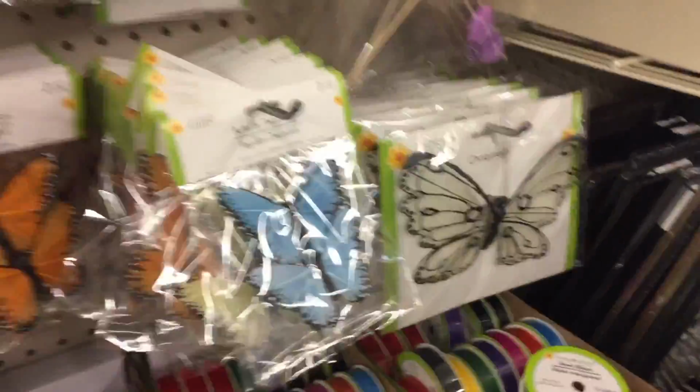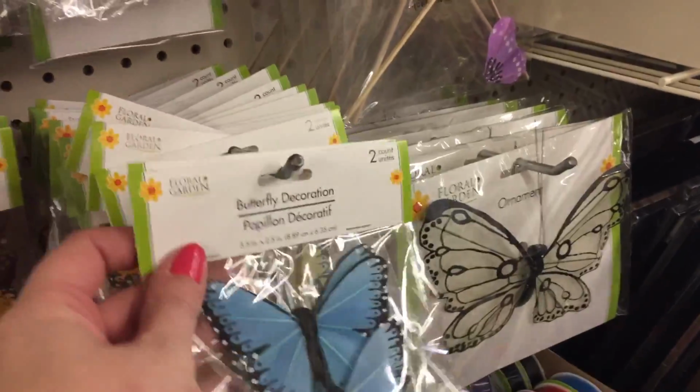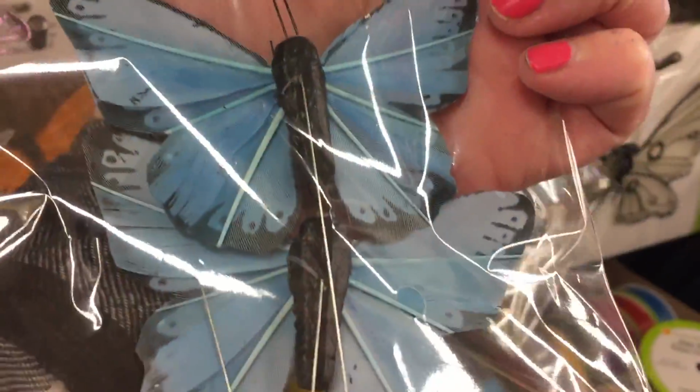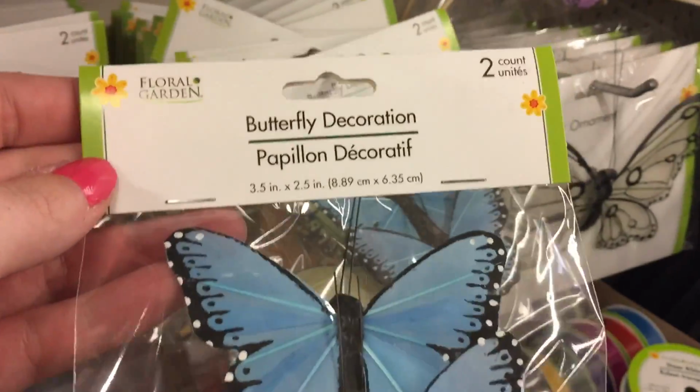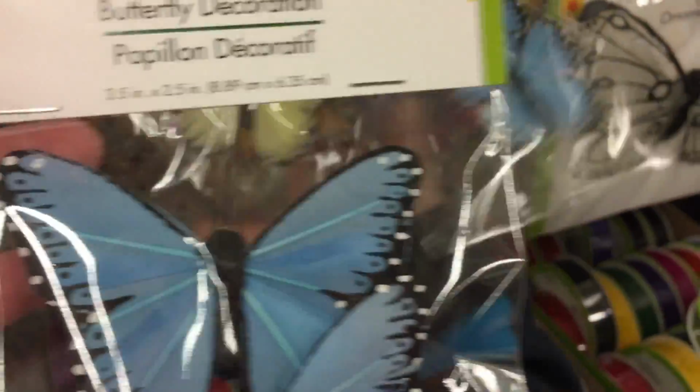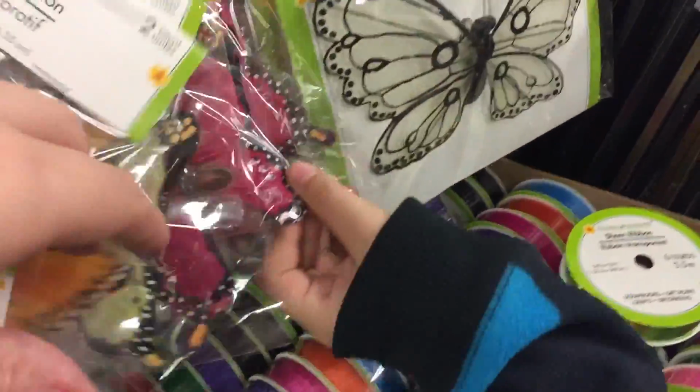Ooh, what did you find, Sam? Butterflies. She wants these butterfly decorations. Do they have clips? These don't have clips. Do we have any with clips? No. But maybe we could glue these on your vase. Yeah. Okay, so there's glue. They're all the way back there. Go ahead and get those.